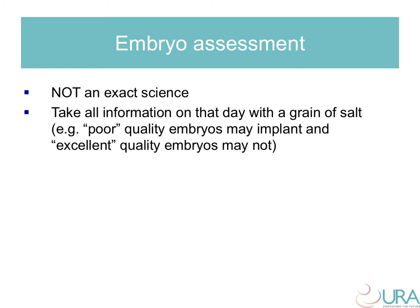Embryo assessment is not an exact science, so please take all information on the day of transfer with a grain of salt. We have certainly seen poor quality embryos implant and become beautiful babies, while excellent quality embryos may not result in pregnancy. So we truly won't know till the pregnancy test whether the cycle has been successful.